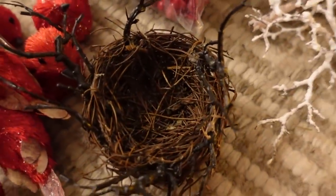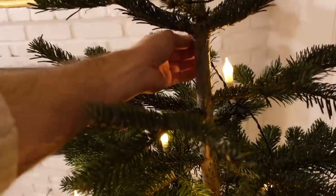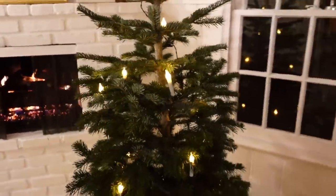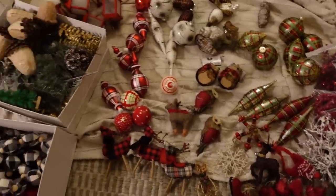And of course a bird's nest, because everybody needs a bird's nest. But lots to do and lots of decisions to make. I don't know what I'm going to do. I went with the white lights. It looks really good. I don't really like how this wire looks, so I'm going to try to hide it behind, but I like the vintage look. And then for ribbon, I think I'm going to go with this ribbon. It's really pretty. It's a neutral, so it won't be overwhelmed by all the red ornaments and everything.